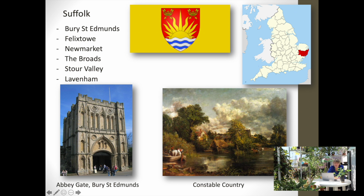Places like Bury St. Edmunds, Felixstowe, Newmarket, some places of geographical interest, of let's say landscape interest, the Broads, and Stour Valley, a beautiful medieval village of Lavenham, for example, still with lots of beautiful kind of medieval houses and in great condition. So Bury St. Edmunds, one of the places of pilgrimage. We talked about the places of pilgrimage a little bit during one of the earlier weeks.